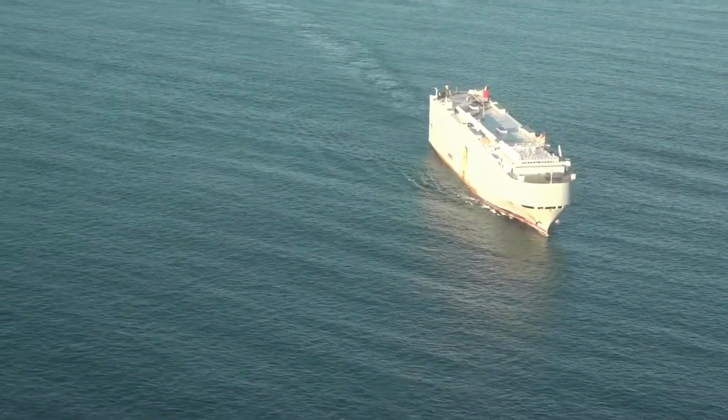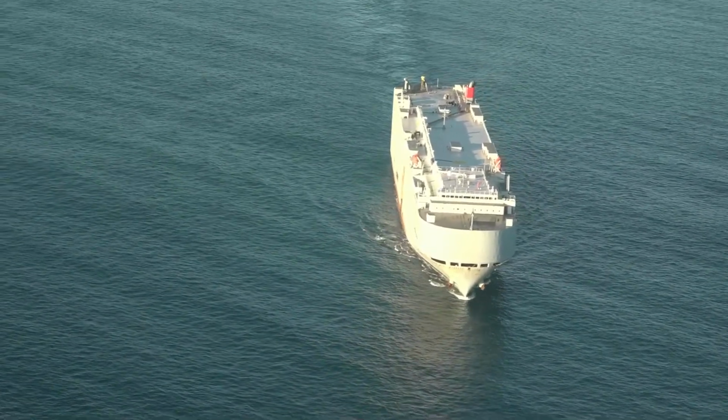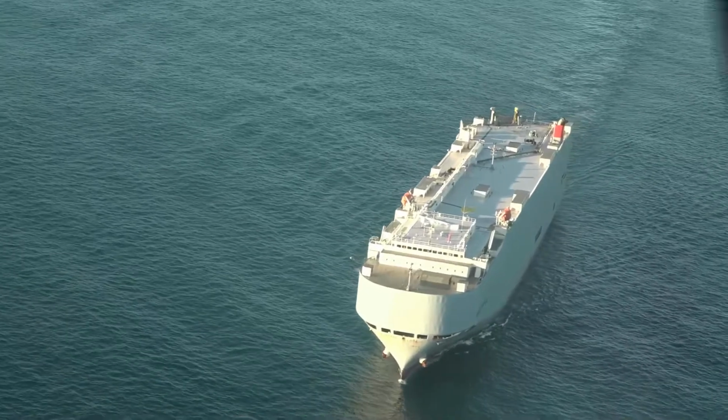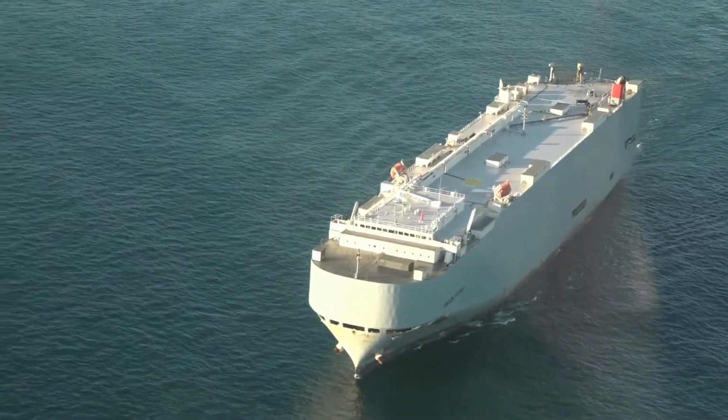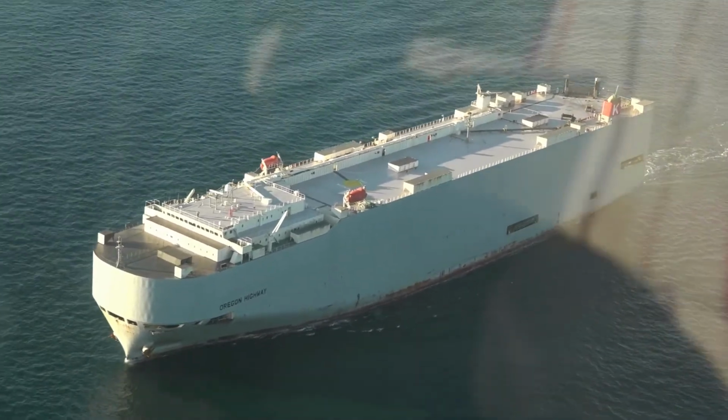This is what happens. So here we are, we're going to come into another ship here, and I'm going to do a little bit of a tighter orbit around this guy just so that we can get a better, closer glimpse of it. Really ungainly ship, this thing. It just looks like a grey box, but it's a car carrier.